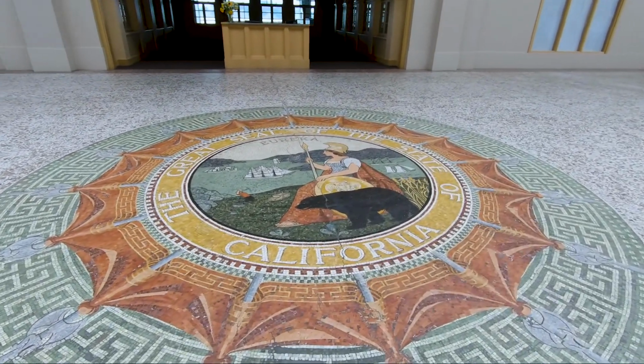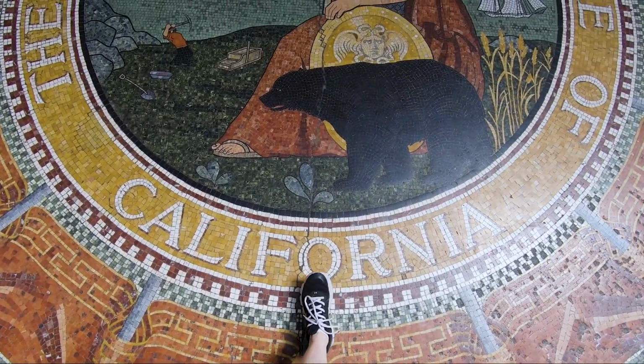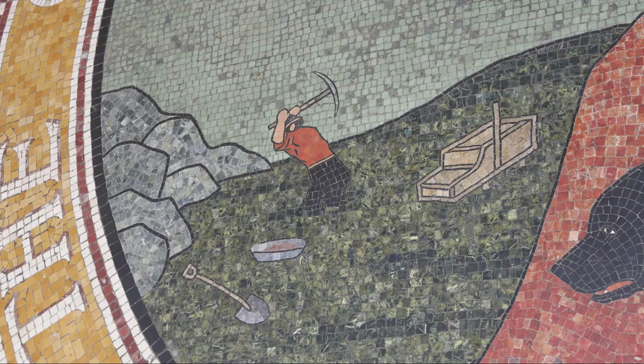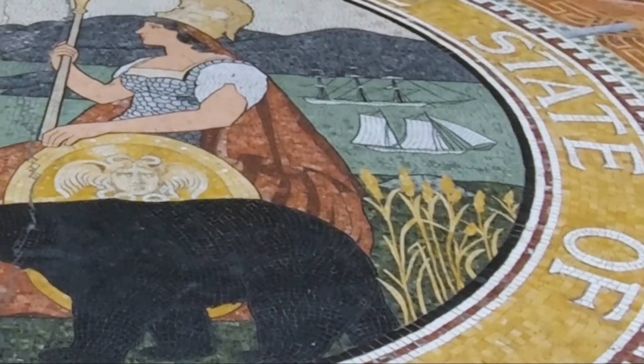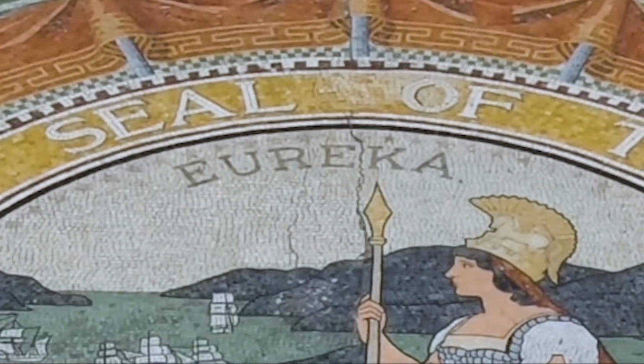Check out this seal of the state of California that's done in tile. I think this is so beautiful, and it is the original tiles. It features miners, ships, sheaves of wheat, which represent California's agriculture, the bear, which is California's state animal, and our motto, Eureka, which means I have found it.